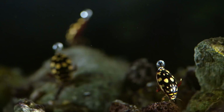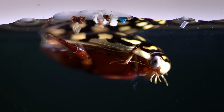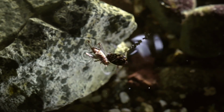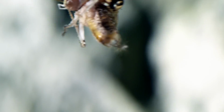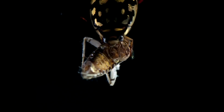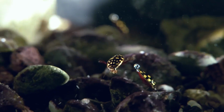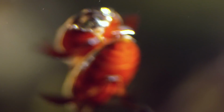If you think that's impressive, you should see what they see. The adults have 6 eyes. Just like 2 heads are better than 1, 6 eyes are better than 2 when hunting insects that make the mistake of dropping by. These sunburst diving beetles aren't just built to kill. They're built to make babies.